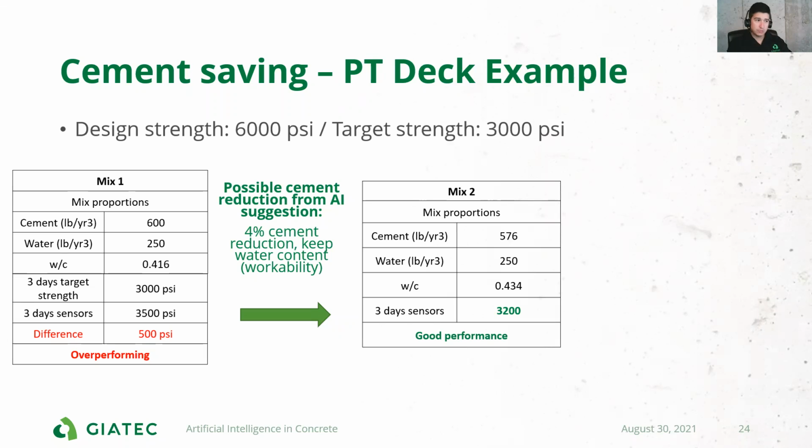So let's reduce 4% here. So the cement now is 576 with the same water because we don't want to lose workability. We are increasing the water to cement ratio a little bit, from 0.416 to 0.434. And our 3-day sensors are showing 3,200. So we're still above the 3,000 PSI mark, but we are not overperforming. We have a good performance here.